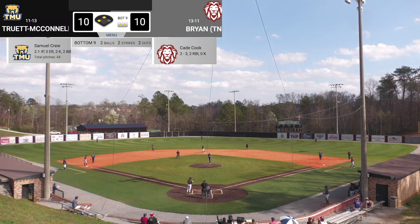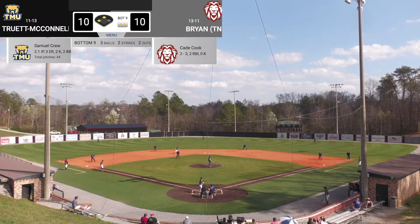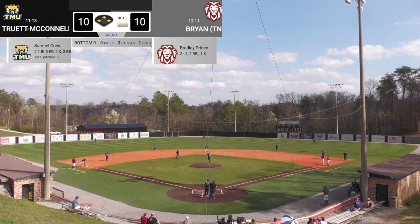Okay. And as a hitter, you've got to get locked in here because he's not going to walk the hitter here to have that lefty on righty matchup. Here's a pitch. Ball four. Good take by Cook there. And that's going to load the bases here for our fifth-year senior catcher, number 12, Bradley Prince, who is two for four on the day with a two-run home run and a single up the middle.